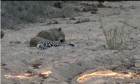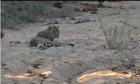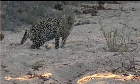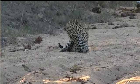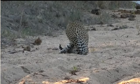And of course, how wonderful is this? The Queen of Djuma has decided to grace us with her presence. So we're with Karula, the dominant female leopard in this area. And at the moment, she is actually lying about 60 meters, 70 meters south of our boundary in the Mawati.